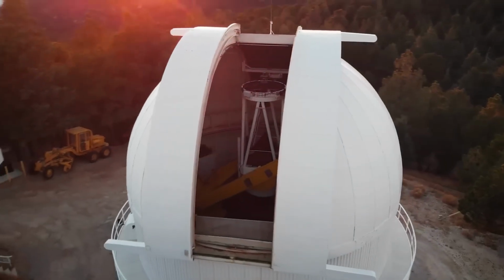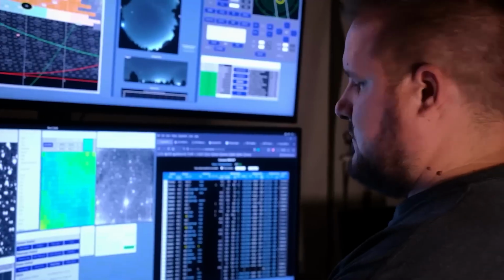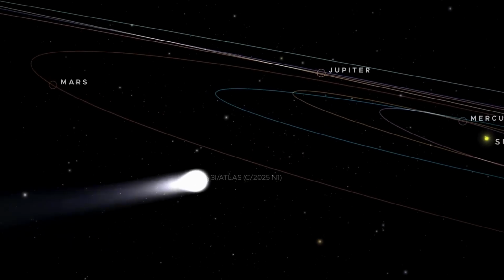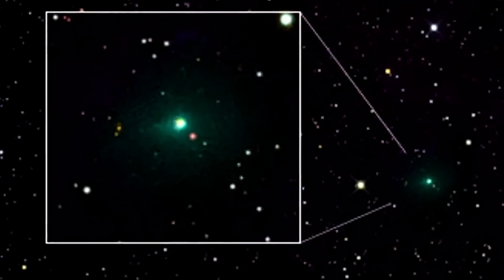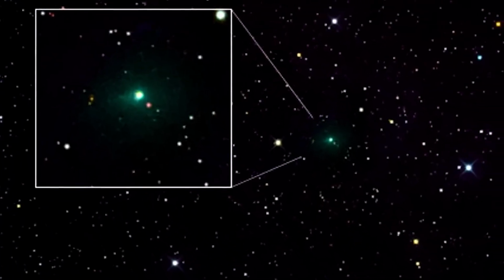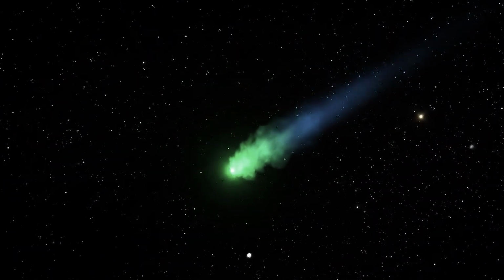But we know from observations that were made over the summer using pretty much every major telescope in existence that 3I Atlas is actually deficient in these carbon chain molecules. It doesn't have any C2, and yet it is clearly glowing green. So why is that happening? We don't know. Aliens? Yeah, maybe they just like green lights.